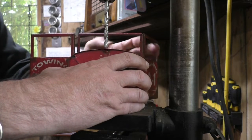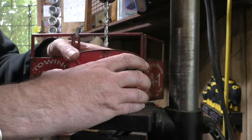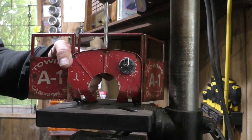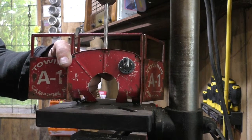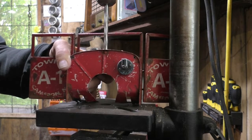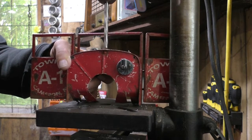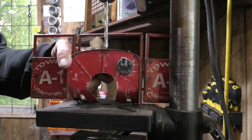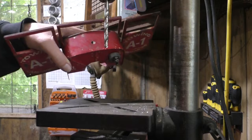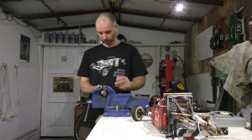So at this stage I was thinking I wanted to put a gas filler tank and a gas filler on the top of the cowl, because I hadn't done that before. So I drilled a hole in there for a gas filler, and for the gas filler I ended up using the top of a stem for a push bike valve.